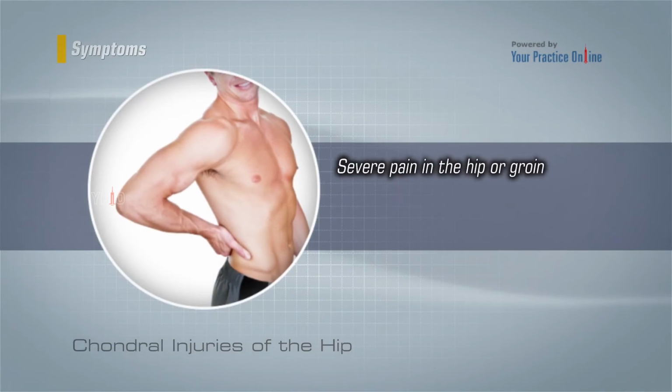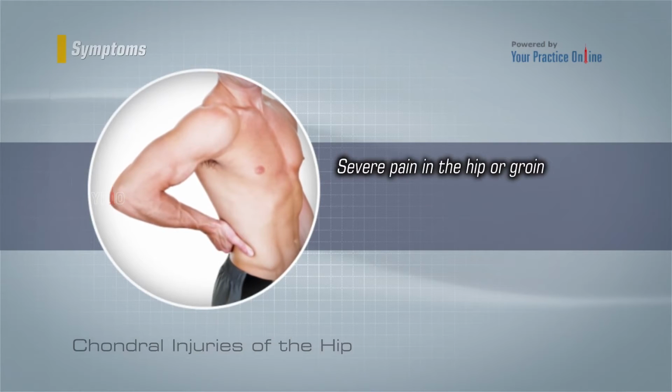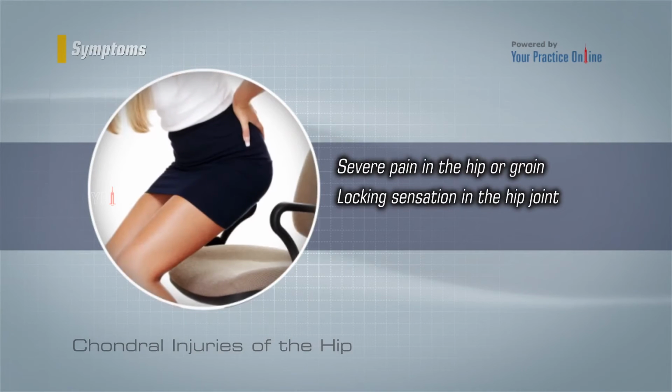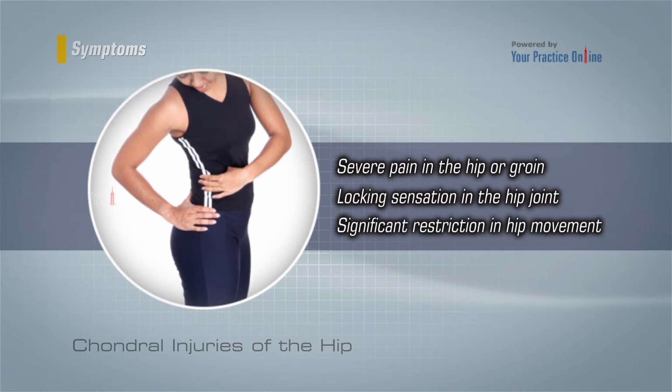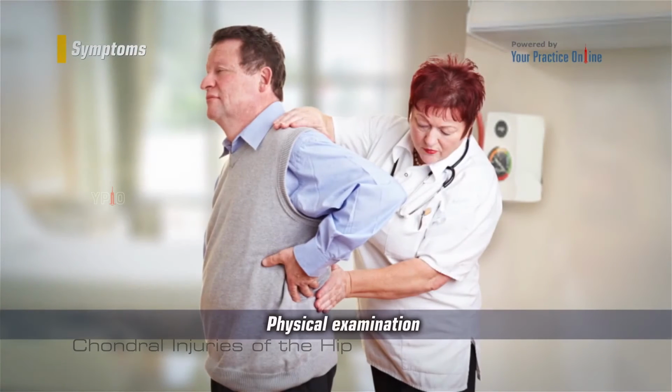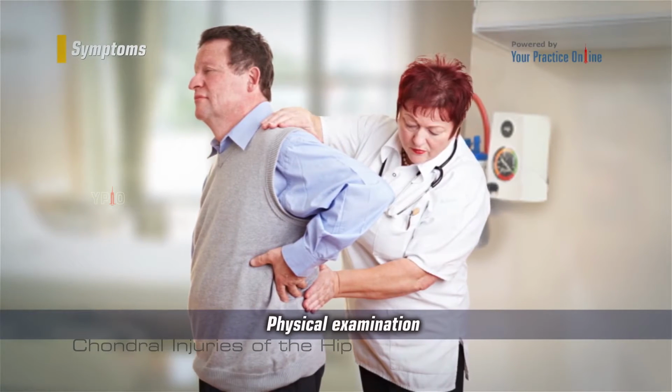Symptoms. A majority of patients with chondral injuries experience severe pain in the hip or groin, a locking sensation in the hip joint, and significant restriction in hip movement. In some patients, physical examination may also reveal a noticeable limp.